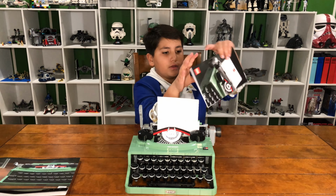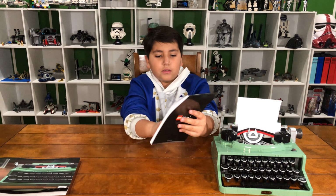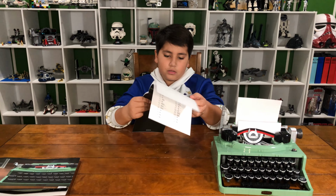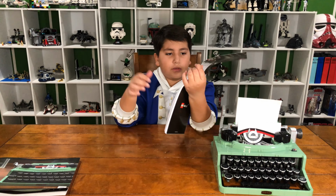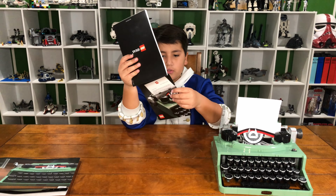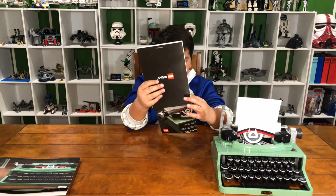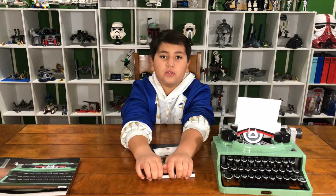There's this really cool addition that you get with this. It's this booklet. It's a Lego book. And as you can see, it has a message inside, and it has it in all different languages, from English to Italian, Japanese, Korean, German, all different languages. It's pretty cool. So that's pretty cool.